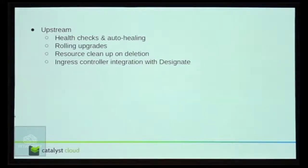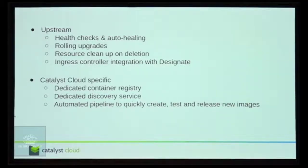And the next one is ingress controller integration with Designate. As Bruno mentioned, we have done some work for the Octavia ingress controller, and probably the next big item is integration with Designate. And that's for upstream. For downstream, for Catalyst specific, we probably need a dedicated container registry. Currently, we're still using Docker Hub, which has performance issues.